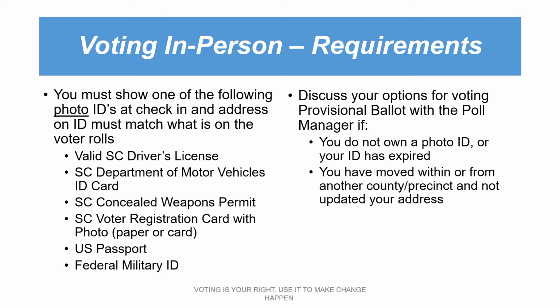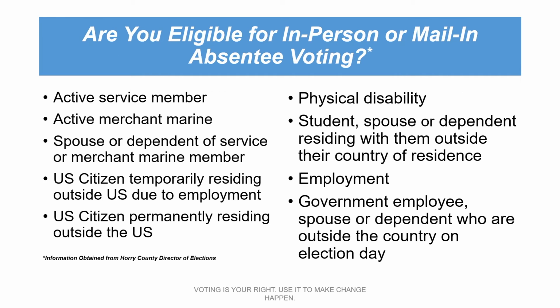All in-person voting, whether at your polling place or at the voter registration office, requires a photo ID with an address that matches the voter roll. The poll manager can help you if you need to vote a provisional ballot. Check to see if you are eligible for in-person absentee or mail-in absentee voting. You must meet at least one of the criteria listed on this slide or the next to vote absentee.